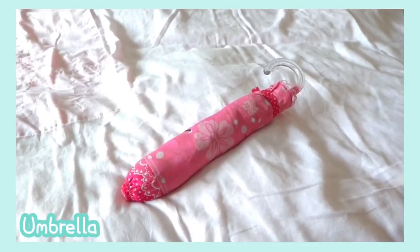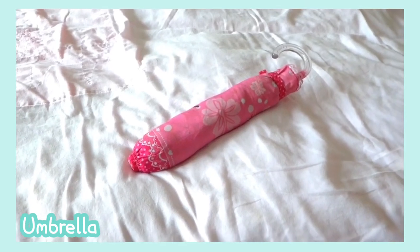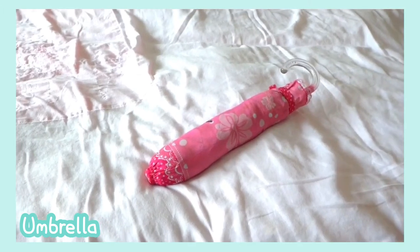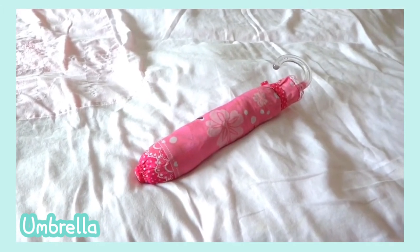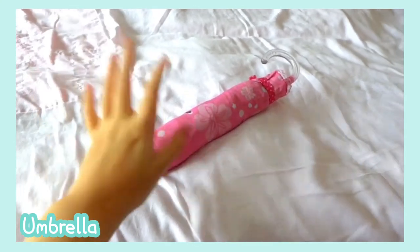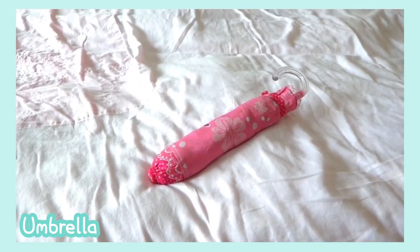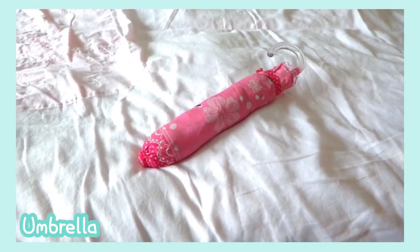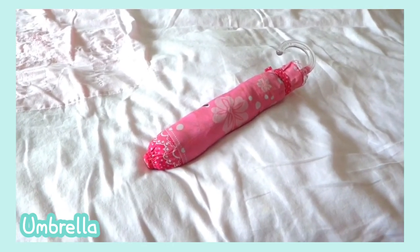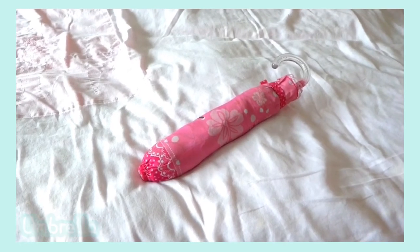Next, I recommend you guys to get yourself an umbrella. An umbrella is there to protect you in case it rains, because you'll never know what the weather is going to be like after you go to school or when walking to school. So just to protect yourself, have an umbrella or a raincoat. You can get any type of umbrella. They do the same job no matter which one you get. So just pick a random umbrella and bring it with you everywhere you go.